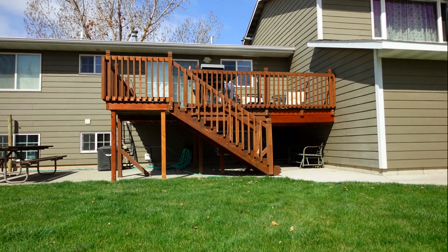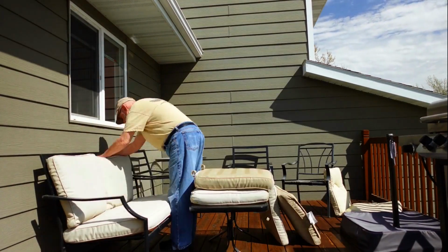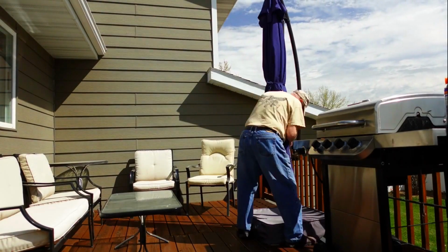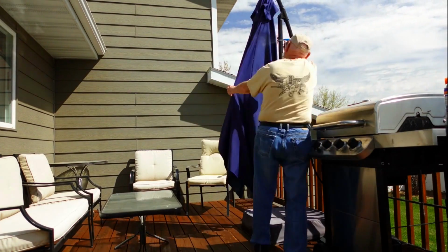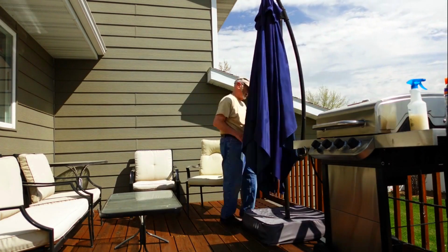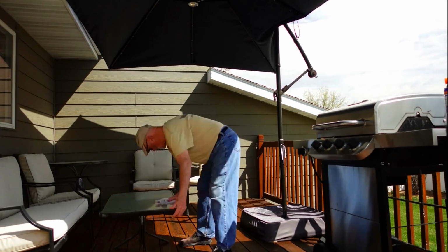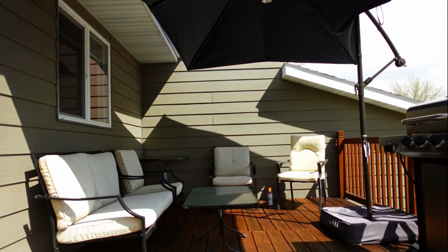Once this furniture is up and put together, which we'll get to right here, and then my umbrella, and putting a little insect repellent on it for the yellow jackets, and shade is applied. Then the cleanup, and one more thing.